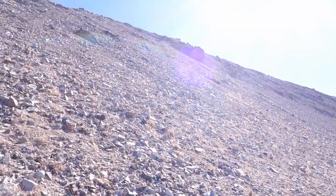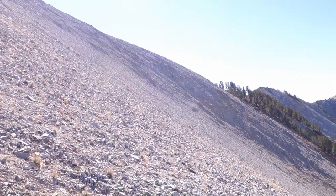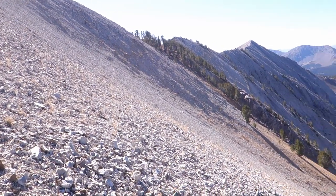Working on our stalk here. We're kind of getting in position to make the final stalk. We gotta get over to that saddle, across this steep scree slide.